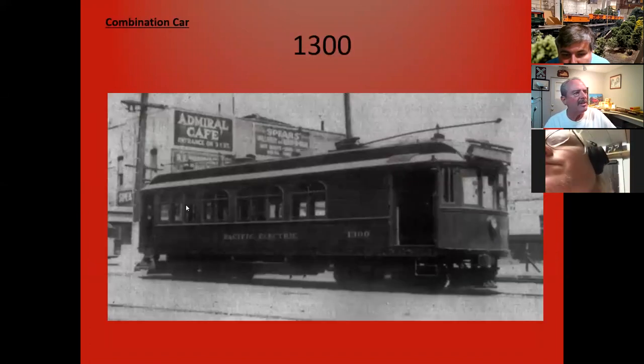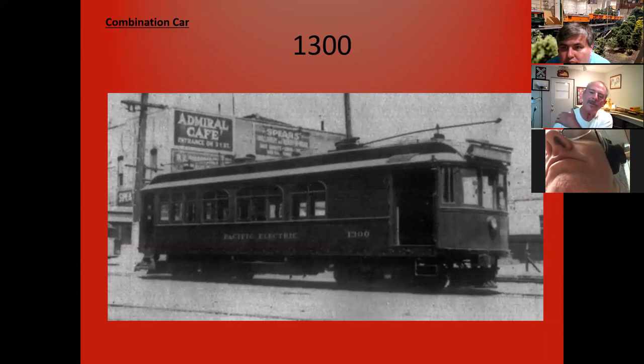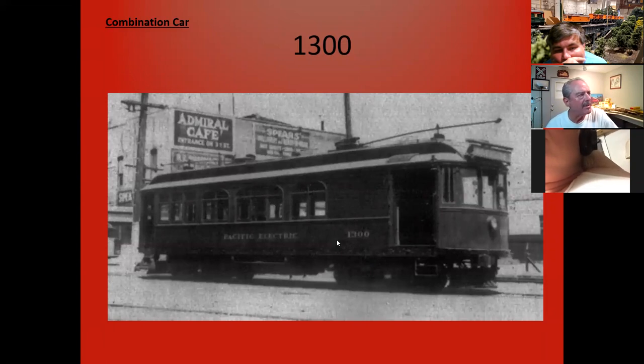Combination cars, 1300 series. You have a small area to carry freight and area for passengers. This is in those remote locations where it wouldn't be advisable to have a separate box motor and a separate freight car. A lot of times they'll carry light freight, you know, like Railway Express. They'll carry newspapers from the big newspaper companies. They carry them out to the newsstands. A lot of times newspapers at that time would have multiple editions. They'd have a morning edition, a midday edition, and a late evening edition, you know, because news changed during the day. And so they were constantly taking newspapers out to these stands.